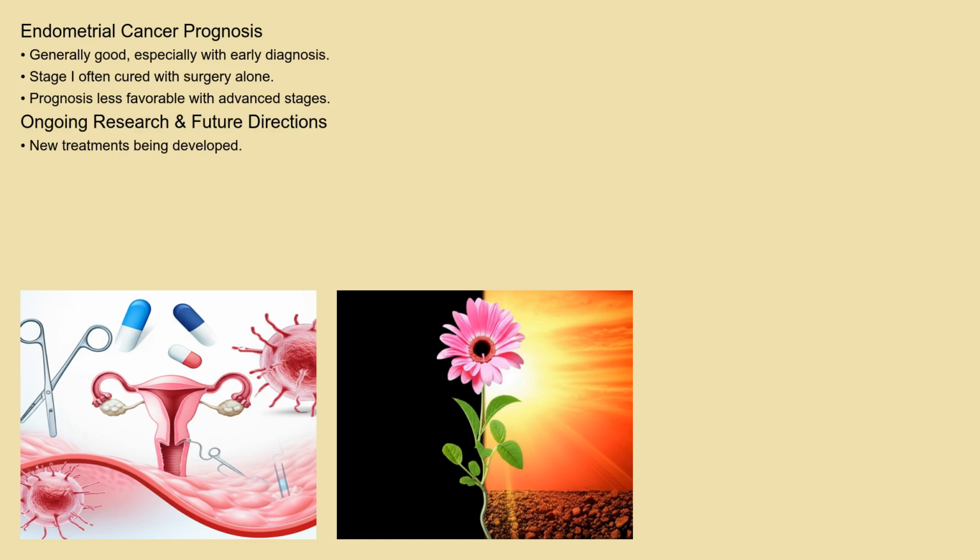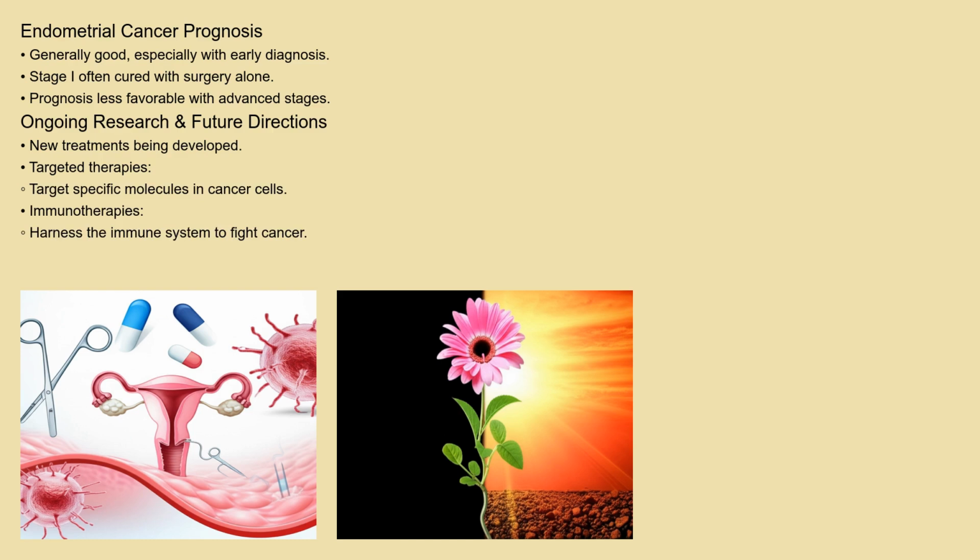Ongoing research is focused on developing new and more effective treatments, including targeted therapies that target specific molecules in cancer cells and immunotherapies that harness the power of the immune system to fight cancer. These advances offer hope for improved outcomes for women with advanced or recurrent endometrial cancer.